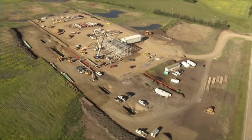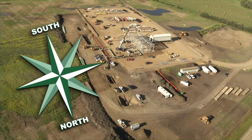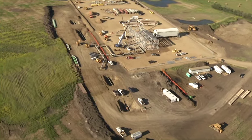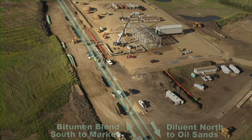But let's change angle for what's happening to the pipeline. Our view is from the north toward the south. We zoom in a wee bit, and we'll focus in on the pipeline. Our two pipelines are buried again, except for 4 spots that have been excavated to do the required work.